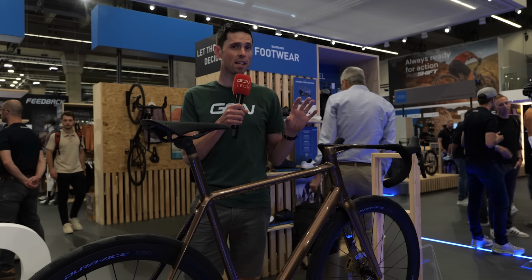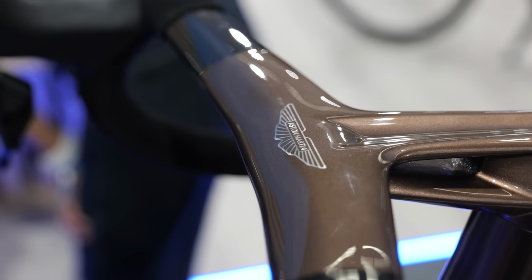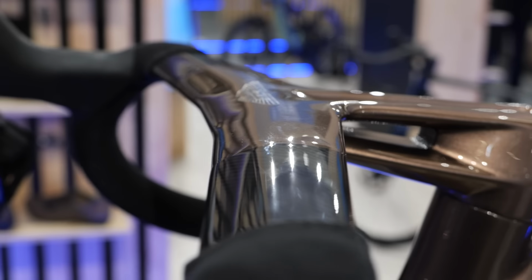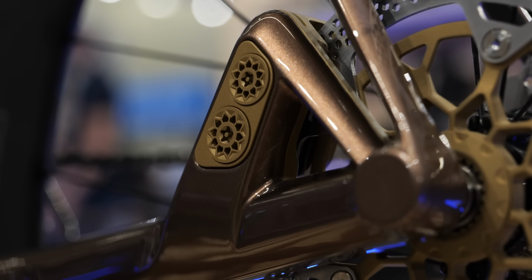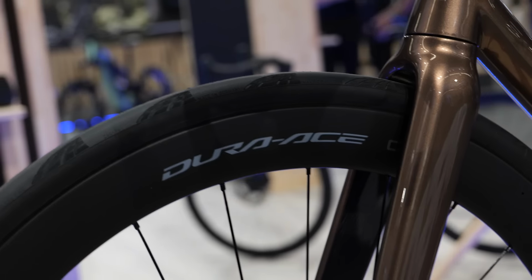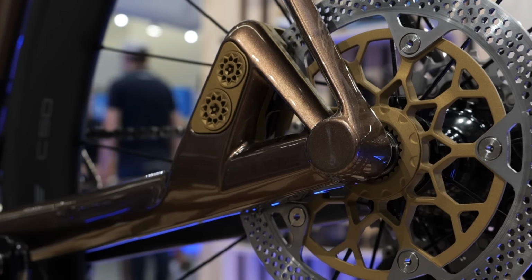The two things that stand out most to me: the handlebars, we've got this change of material from carbon fiber to 3D printed titanium. It's like a thing of beauty, this bike. But also, something which I want to focus on a little bit more, are the brake calipers. Now, understandably, we're on the Shimano booth, so this bike is tricked out with Shimano Dura-Ace head to toe, apart from the brake calipers. Now, if you take a closer look down here at the calipers, this is a really incredible design, something that I've not actually seen on any other bike before.